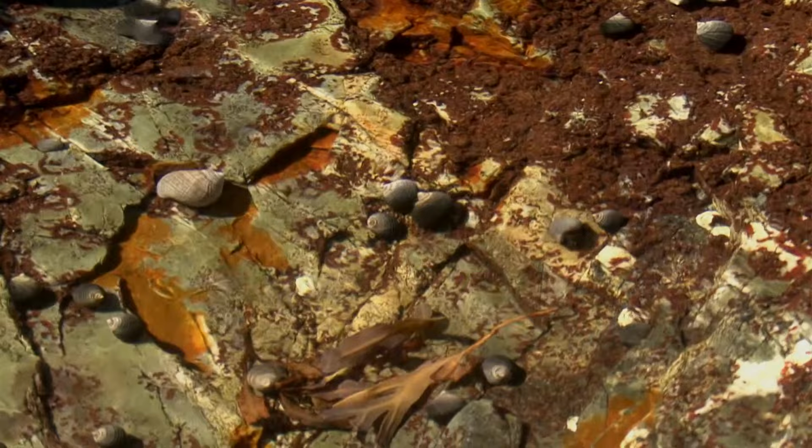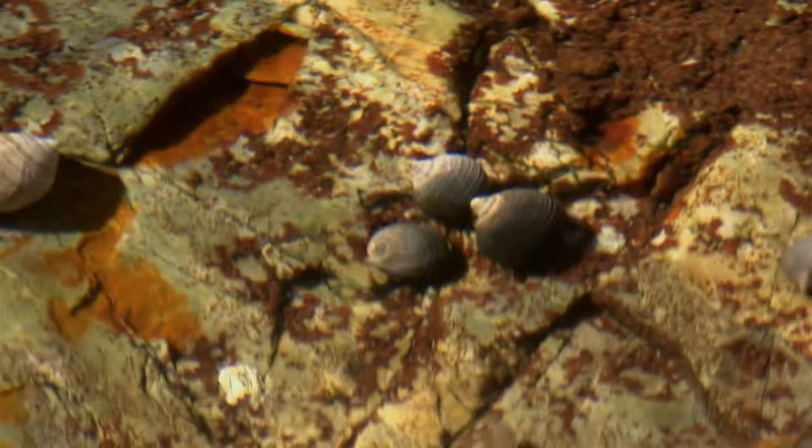The creatures that live in the intertidal area look very fragile, and they are, but they have to withstand some of the most extreme conditions that you'll find anywhere in the park.